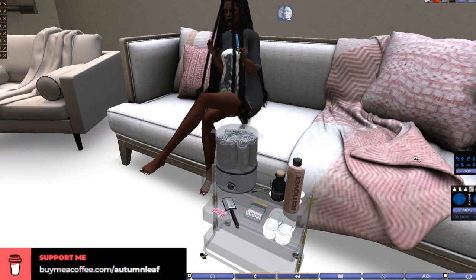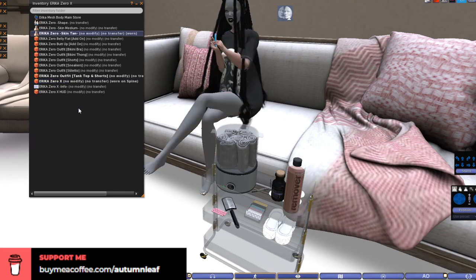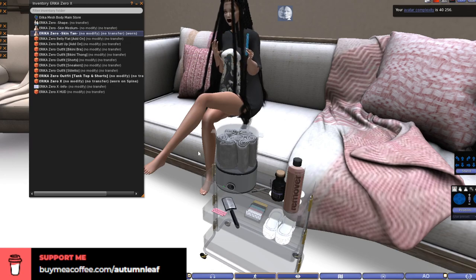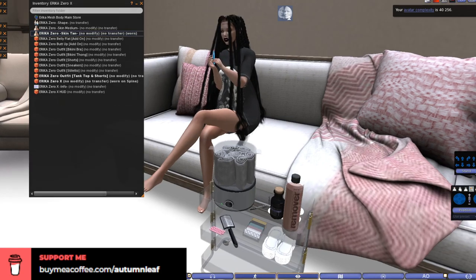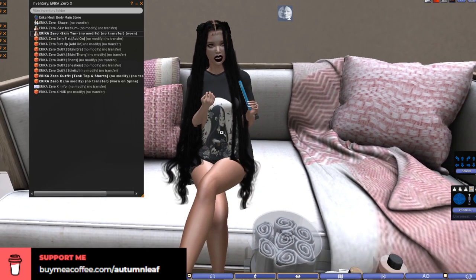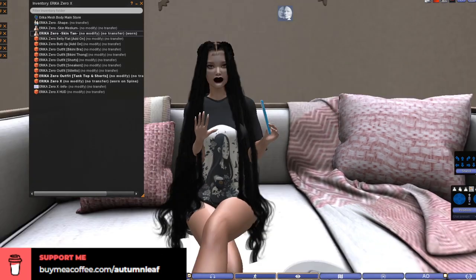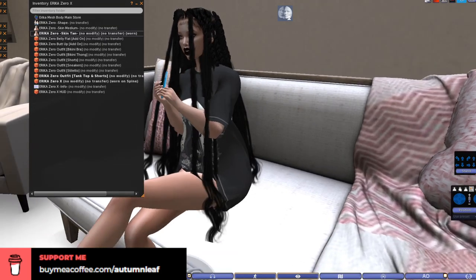So I didn't remove the skin, but you can change it. All you have to do is get the skin that you have, then you right click and add it. For example, the Erica body comes with two skins, so you can try them. Let's try it. I don't know if it's the full body skin. Oh, amazing. Look at this one. It's a full body skin and it's really nice. As you can see, it's realistic. It's really cute. I love it. So you can use it for this one too if you want.